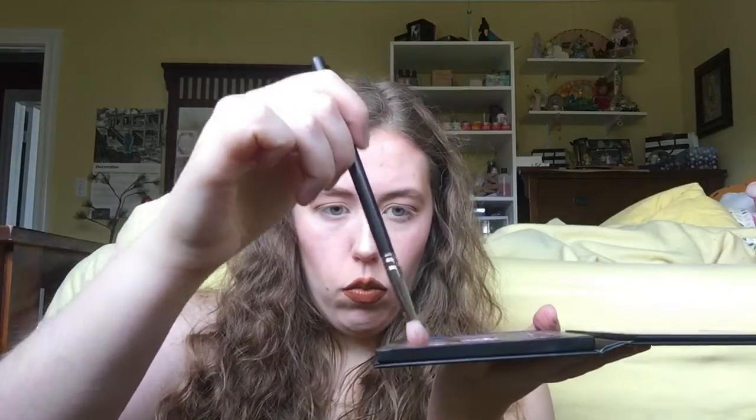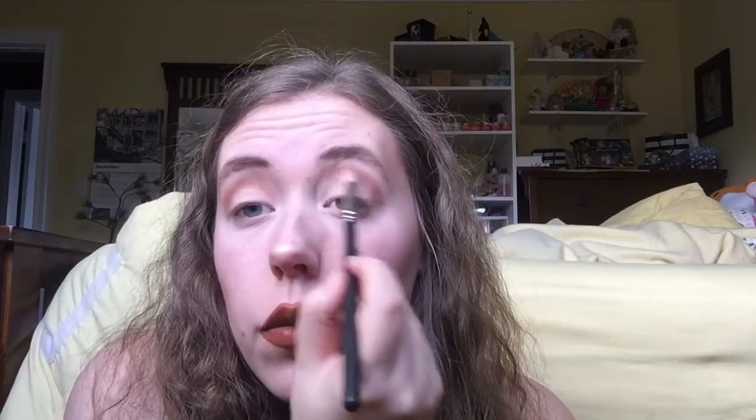By the way, I'm only dipping into the eyeshadow a couple of light taps every time, and I'm making the shape a little bit too big. Okay, let's fix this. I always go in with a little 1, 2, and then I apply it. Yeah, you can see the shape is a little bit off. There's more brow space over here than there is over here.